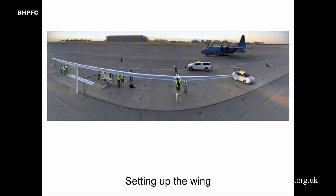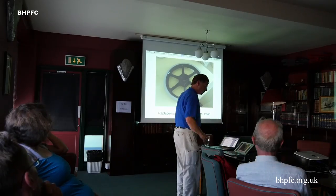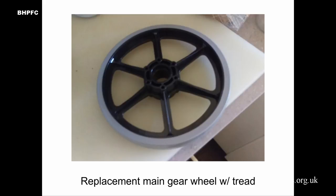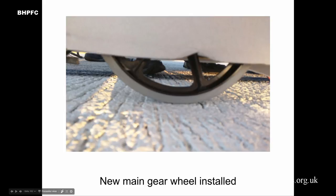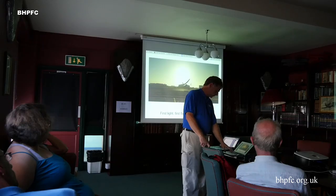So just, this is a panorama of the setup. This is the wheel. It's 175 grams heavier all up with the bearings not shown versus that lightweight garbage can wheel, blow molded wheel, but it's got a rubber tread and it's proving much more reliable. This is in place. It again only took about 5 minutes to change out.